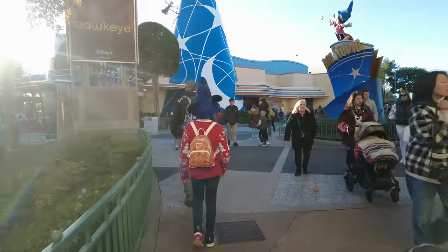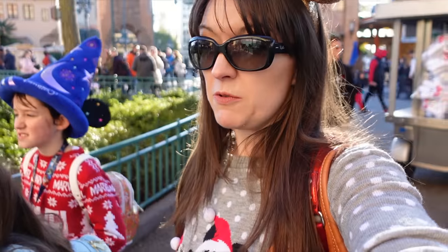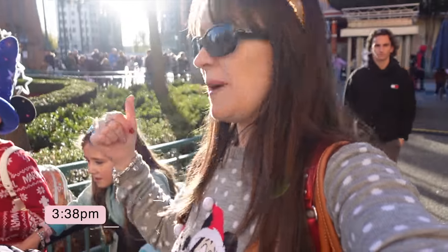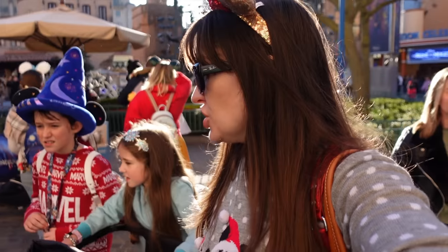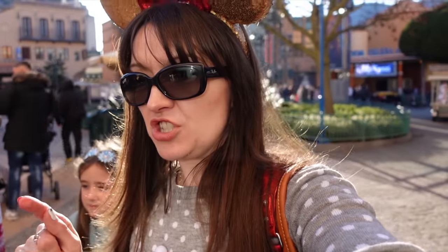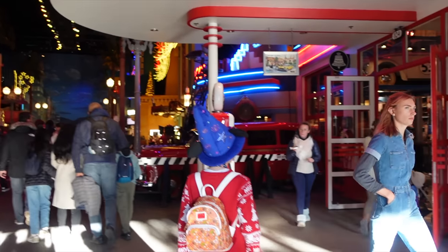The Frozen show for now is full, and they said that we really need to get there 40 minutes before the next performance, which is in an hour's time. So we've got 20 minutes to wait to go back and see that show. And they've only got 20 spaces for priority access guests. So we're literally just going to have a little wander around the shop at the entrance to Studios. There's shops all down inside here, actually. We're going to have a look around the shops while we're waiting.